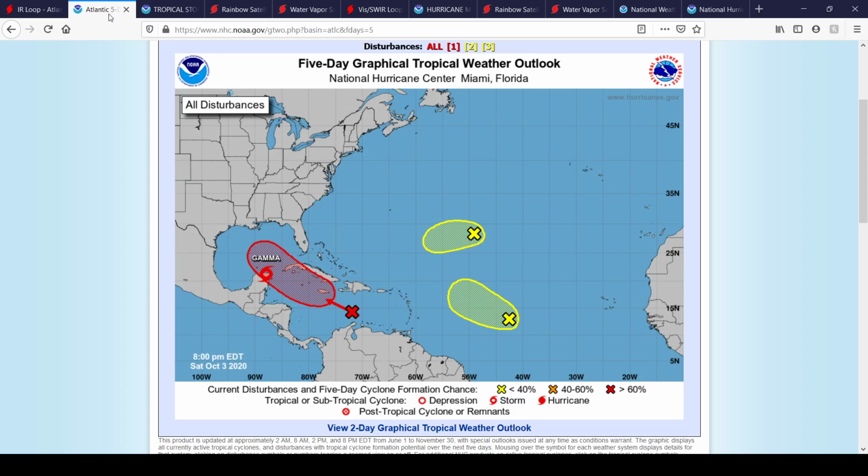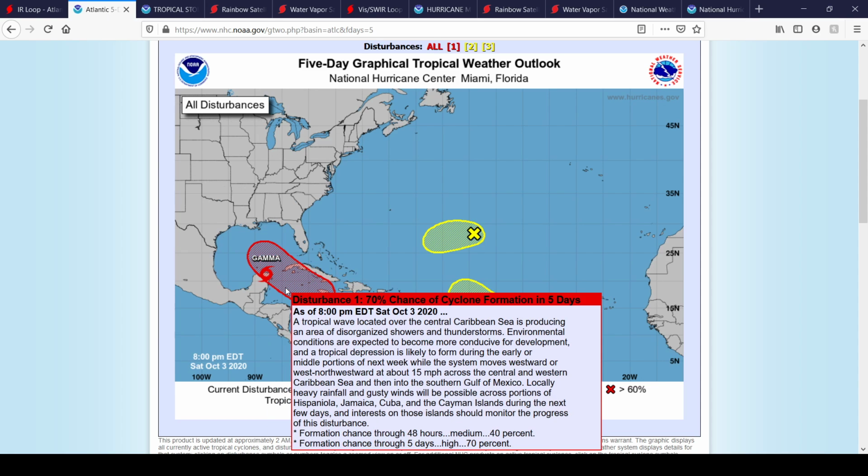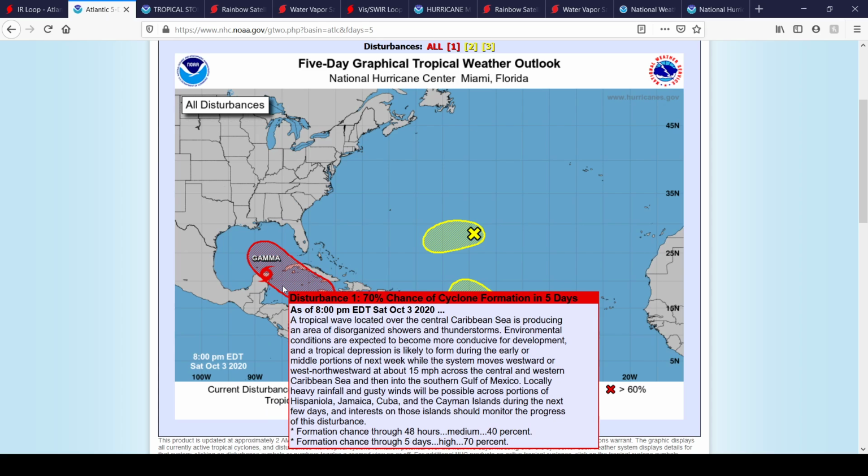First, let's start off with the wide view of the Atlantic tropical weather outlook right now. You can see what's currently going on. Let's start off with the main thing to talk about here. Disturbance number one, also dubbed Invest 92L recently, has a 40% chance of formation throughout the next 48 hours. Into the next 5 days, a high 70% chance of formation into a tropical depression strength storm or higher as it progresses through the Caribbean and eventually into the Gulf of Mexico, unfortunately.